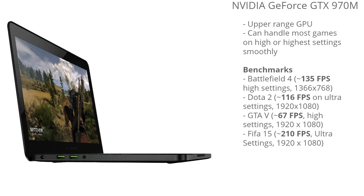Now the GPU is the NVIDIA GeForce GTX 970M. This is one of NVIDIA's latest mobile GPUs. It's an upper range graphics card that could handle the most demanding games on high or highest settings smoothly.